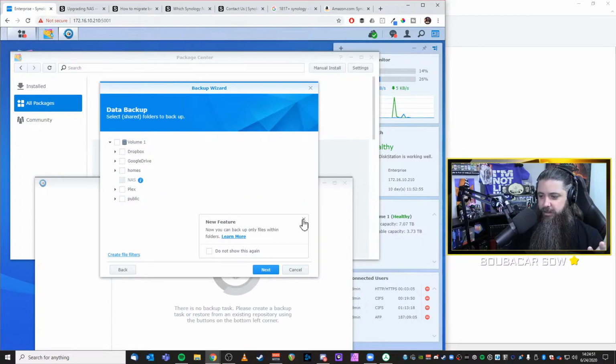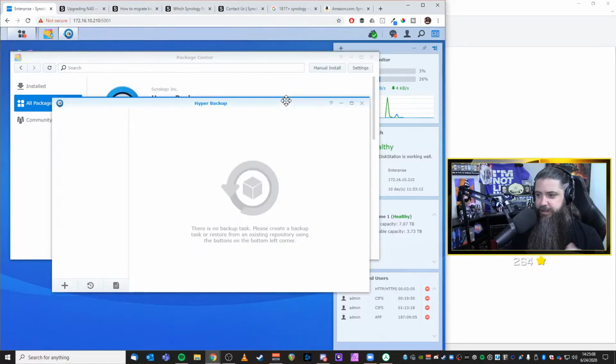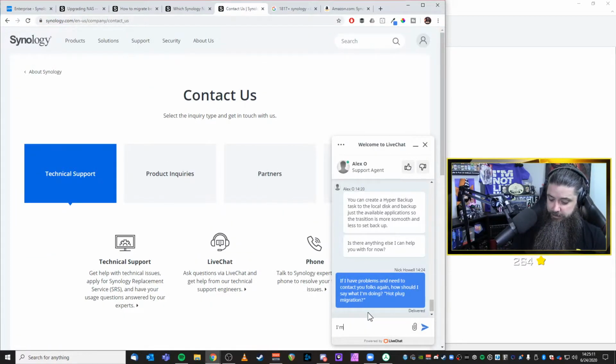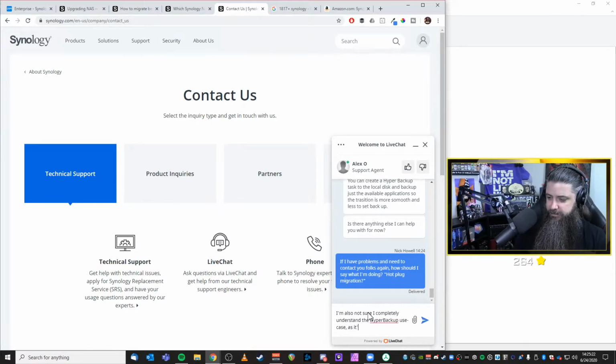Where are the applications? See, that's the part I'm... Now you can back up only files within folders. I'm not sure I completely understand the hyper backup use case here. Is it backing up state? Because it just prompts me to choose from a file tree, directory tree.